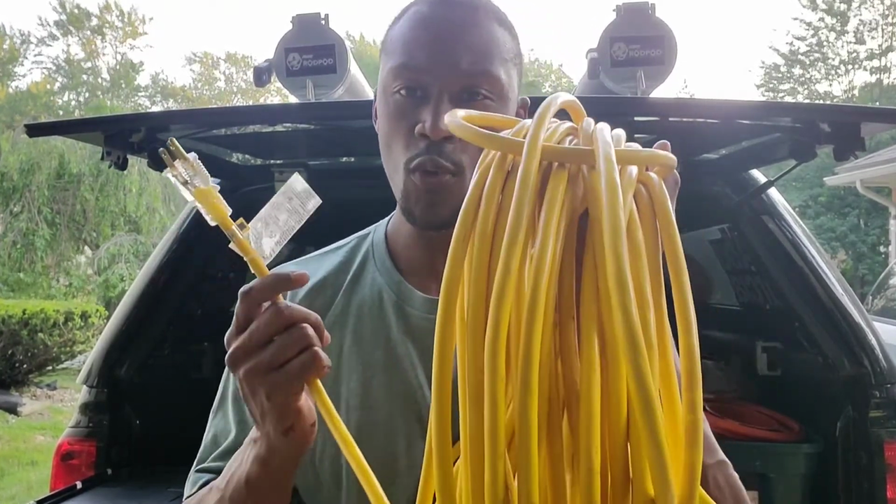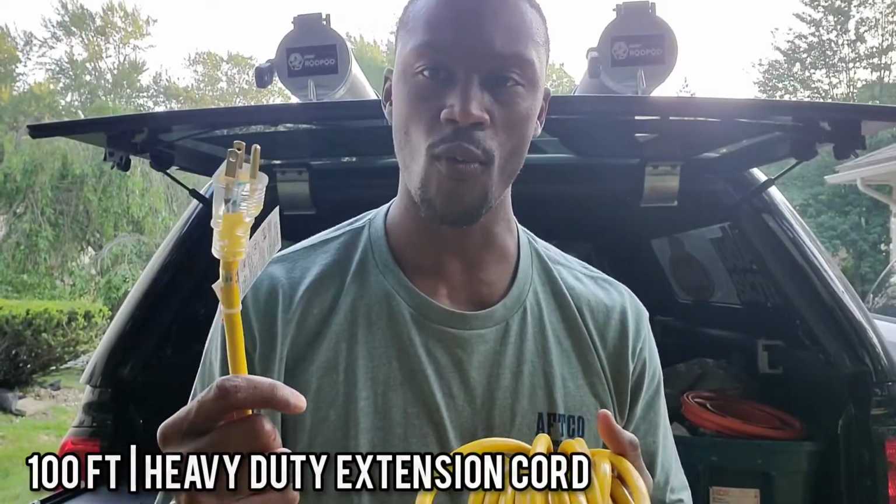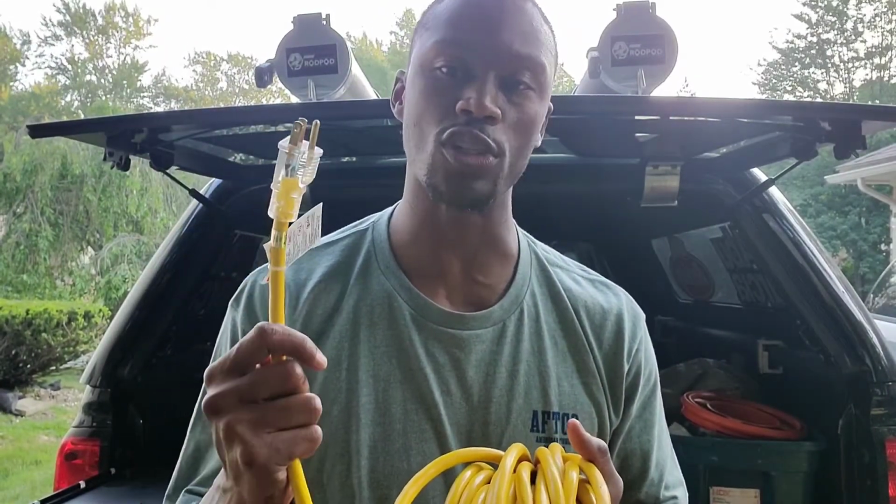Speaking of charging up, we already know that a lot of people are trying to charge up at the hotel. So you want to get a heavy duty extension cord. 10 to 12 gauge is what I suggest. That way the electricity is going to flow to your batteries quicker and faster, giving you a full charge.